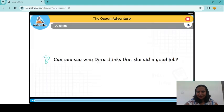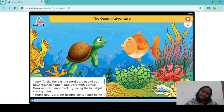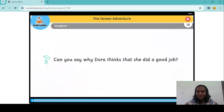See? Both of them were very, very happy. See, Dora and Toti. And look at how beautiful her coral garden is right now.